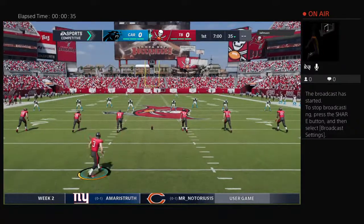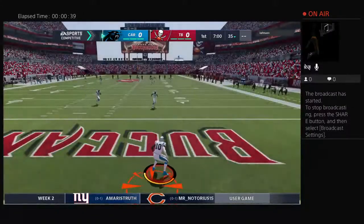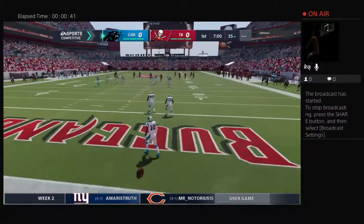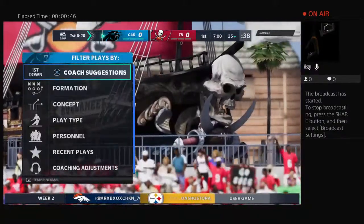Kickoff is set. The first game's out of the way. Time to buckle down for the long season ahead, and we're off in week 2. And that one goes into the end zone for an opening touchback.